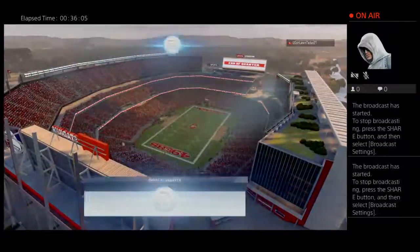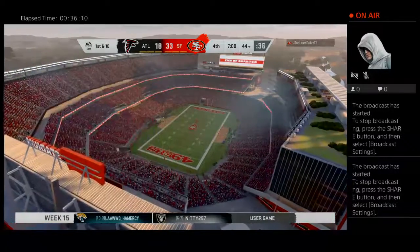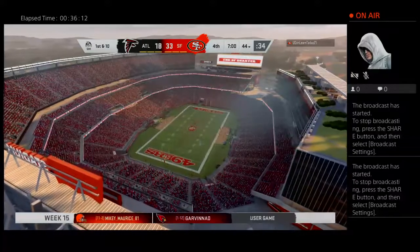And as they come to the line, they will not be able to get off another play as time has run out on this third quarter. We'll return with more after this.